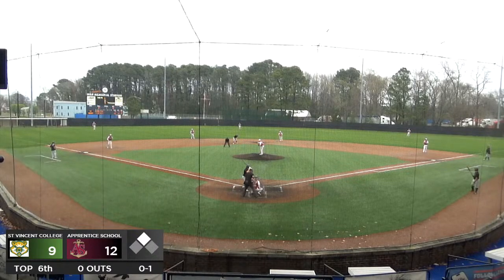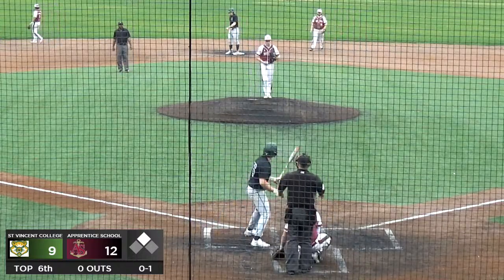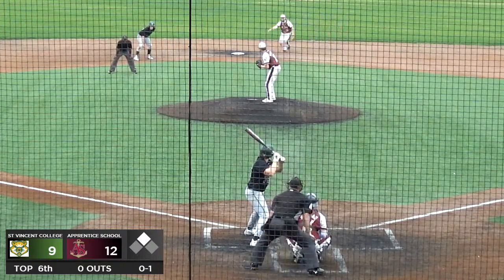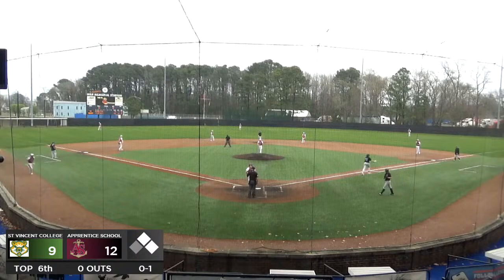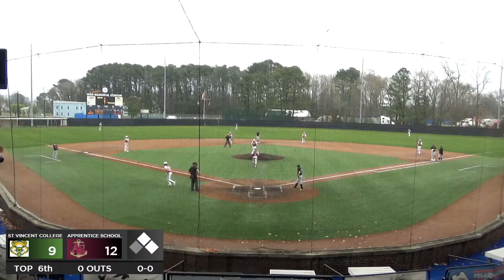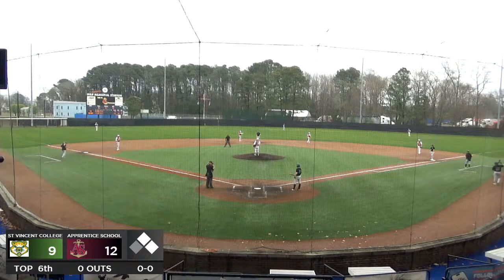2-1 is the count. Inside, ball three. Inside, ball four. So that'll bring up the right fielder, LJ Evans, again the only starter still in the game for St. Vincent's, as Jeremy Harmon goes out to the mound to talk to Bradshaw.